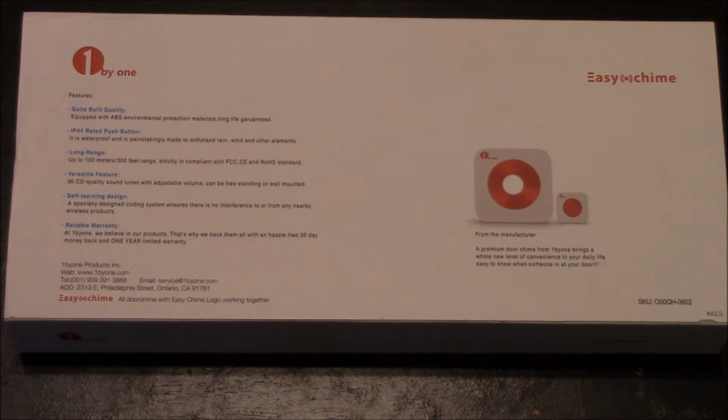It is solid build quality, and that is it's equipped with ABS environmental protection materials, and it has a long life guaranteed. It also has IP44 ratings for the push button, and that simply translates as waterproof and painstakingly made to withstand rain, wind, and other elements. This does have a long range, up to 100 meters or 300 feet, and it's strictly in compliance with the FCC and ROHS standards.